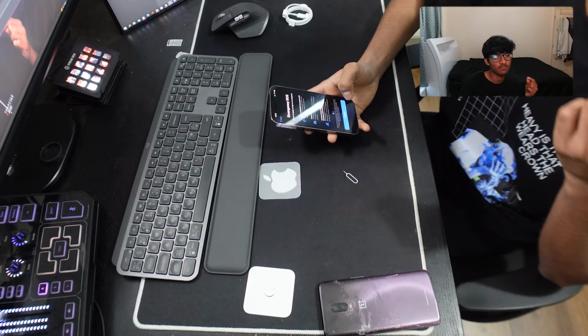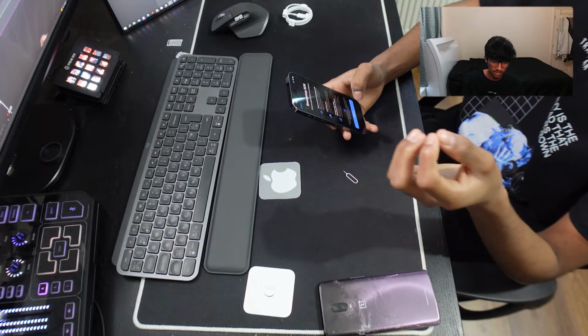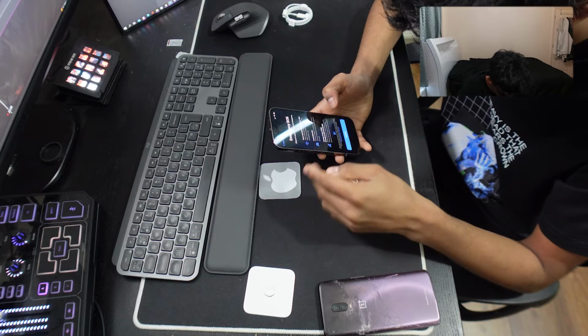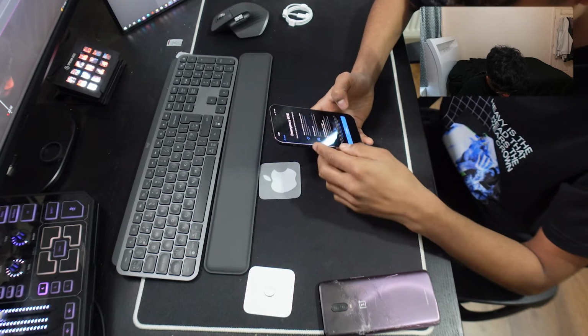Emergency SOS. That's another feature they've added. It's emergency SOS and also crash detection. It's not available right now. As you can see, it says coming autumn.